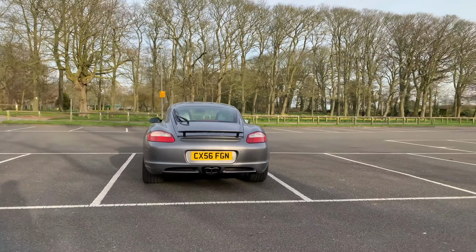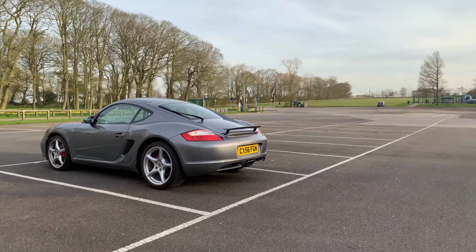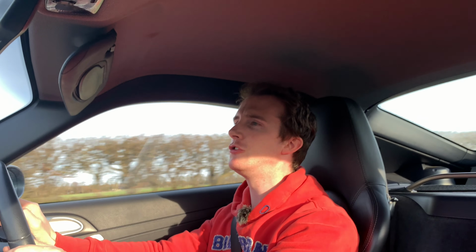Why did I pick the 3.4? I get asked that question a lot, and I think it's down to the fact that the 3.4 is more unreliable than the 2.7, so people wonder why you would specifically choose that with the risk that it comes with.